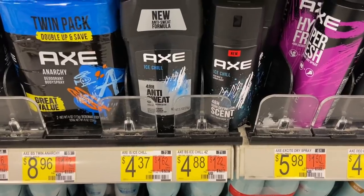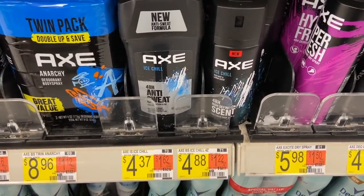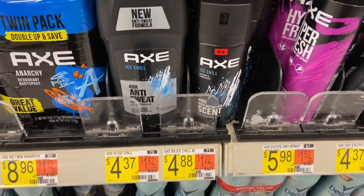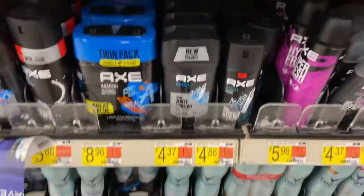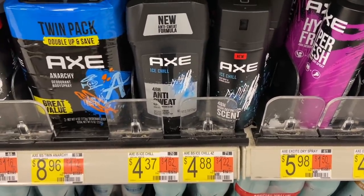After all that, it drives it down to 85 cents for both, or 43 cents each. Unreal. Axe is so hard to get deals on, and to get it for that cheap, I am thrilled with that. Run on that one if you have anyone who's into Axe products.